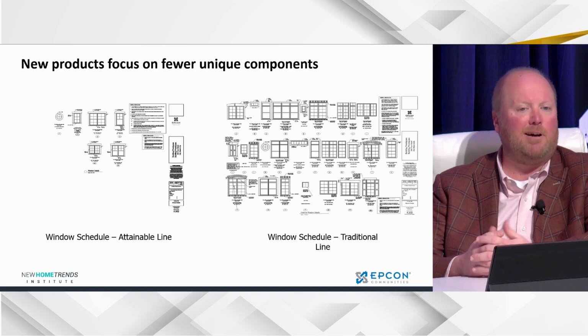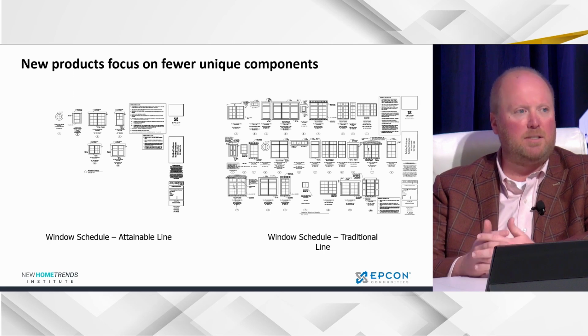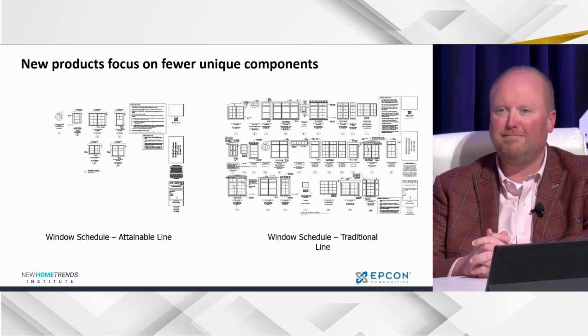Just as I've talked to our suppliers, you know, if we can get them down to 5 or 6 window types, they'll stock them for us. We won't have these lead time issues that we're having right now. They could never possibly stock the window schedule on the right and keep us moving.